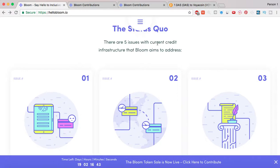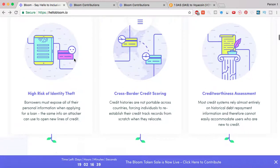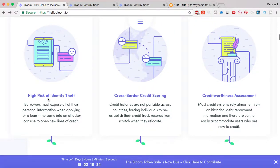There are 5 issues with current credit that Bloom aims to address. Issue number one: high risk of identity theft. Yeah, that's true. I think it was last year or this year, more than 50% of the data from one of the credit unions was compromised. That's a big issue. Blockchain is one of the safest, because it's been proven: you have a private key and a public key, and everything is encrypted by that.